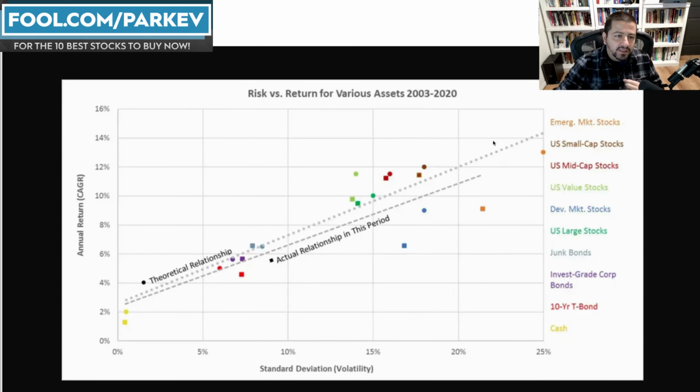And so with US small cap stocks, you're taking risk, but you're getting compensated for that risk, theoretically. So this chart is a plot. On the bottom, you have standard deviation, which is measured in volatility. The more you move along this right-hand side, the riskier your investments are getting, okay? And then on the left-hand side, you have the theoretical annual return, the compounded annual growth rate. This is what that investment is theoretically supposed to give you if you were to buy and hold it. And the time period is between 2003 and 2020.